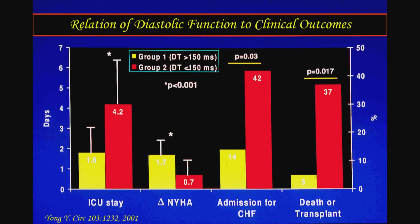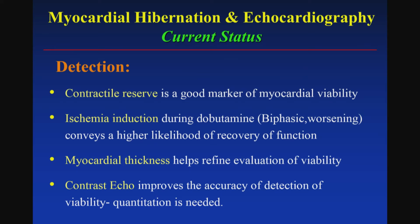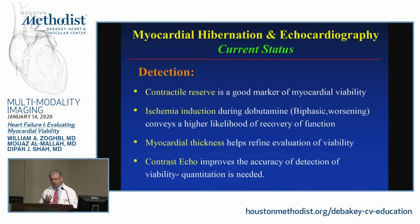All right, so this is my summary for the portion on echocardiography. Contractile reserve is a good marker of viability. Ischemia induction, so if you stress somebody a little more, tells you that there is viability, right? Particularly, the predictive value is very high if you have a biphasic response. Myocardial thickness can help you refine this, right? Knowing that in few instances where there's no late gadolinium enhancement, there's still viability, so the heart must have remodeled. And contrast echo, we use it less. If you're going to use it qualitatively, I don't think it's as good. You're going to have a very high sensitivity and the specificity is really rather low, okay?